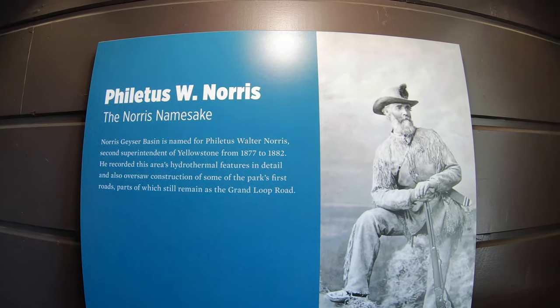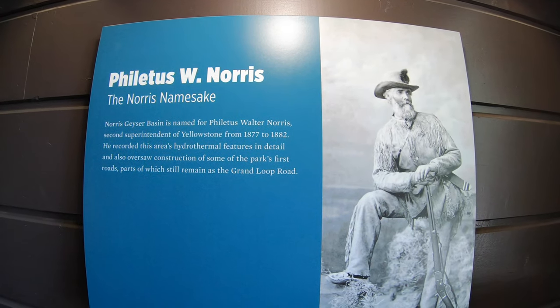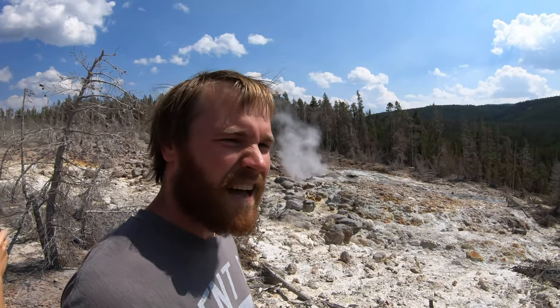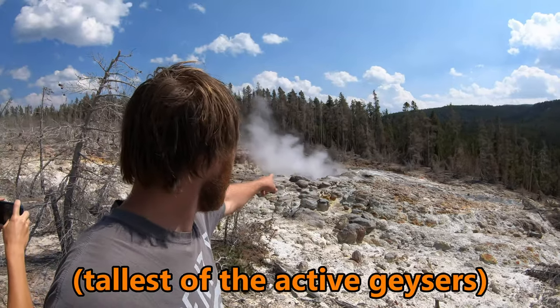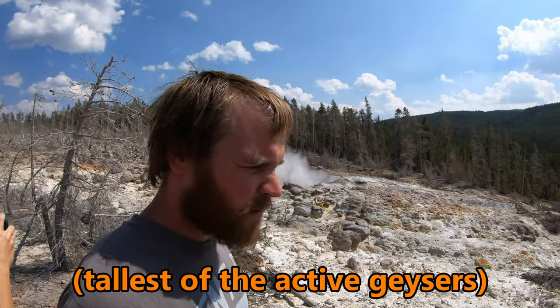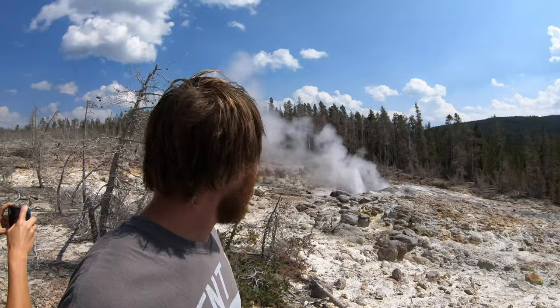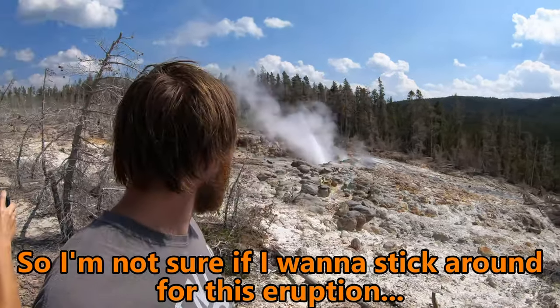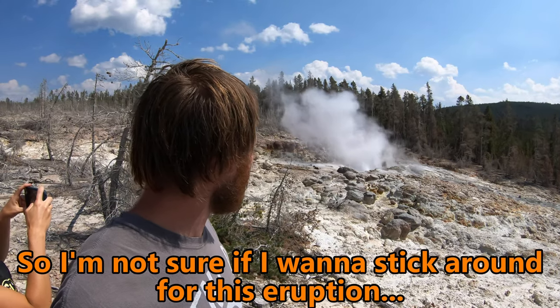Philetus Norris. So we made the Steamboat Geyser. Is this the highest geyser in the world? Yeah, when it erupts, highest geyser in the world. Tallest of the active geysers. Okay, tallest of the active geysers. Thank you. I'm not as smart and prepared as some of these folks are, so I'm not sure if I want to stick around for this eruption.